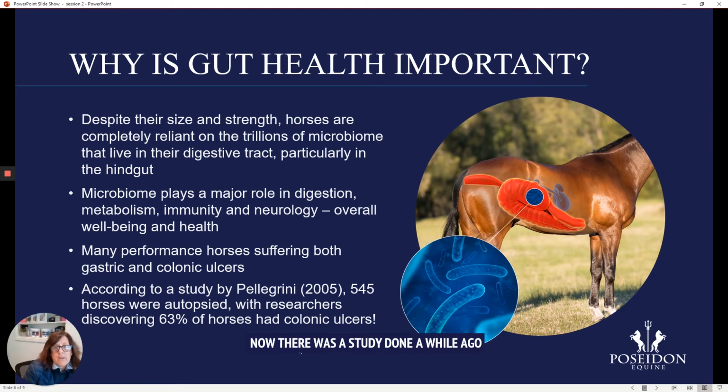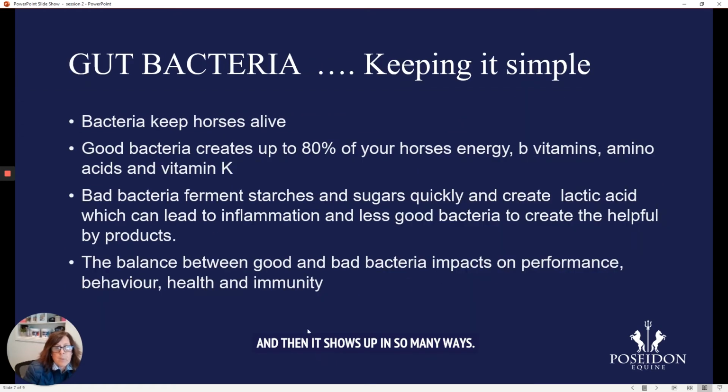Now, there was a study done a while ago where they looked at some horses and did an autopsy, and they found that more than half actually had colonic ulcers. Now, these horses would have been under great stress. So I'm not saying that that's true of every single horse, but the more horse owners I speak to, I do understand that gut inflammation is really common in our horses. And there will be some research coming out in the future showing that when you get a change in the gut bacteria, then you can shift what we call the pH of the gut, and that's when you get pain and inflammation, and that it shows up in so many ways.